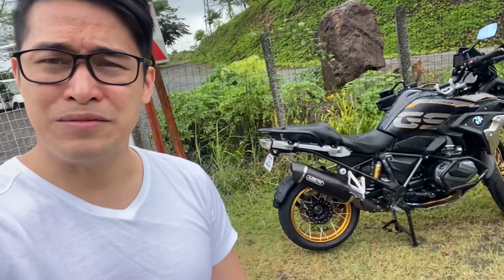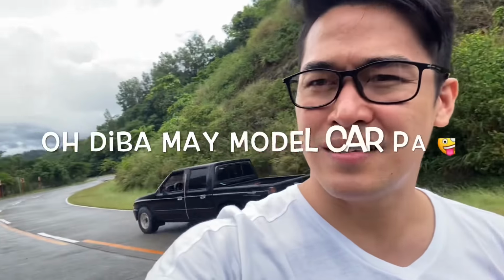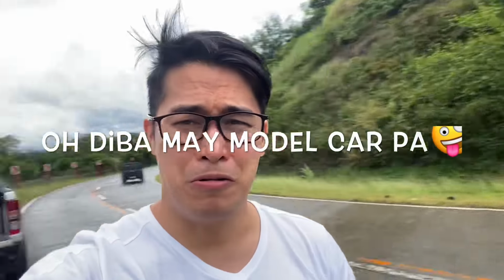I hope it won't rain while we put the bike so that it's not gonna be a wet work, but it's already a wet work. So far intact naman yung bike. We are here by the, it's like a sweeper corner. So if you can see, curve. And then here on the other side, it's also curved. So if you can see the vehicle, see? So we're gonna start loading the bike, and I'll catch you later.